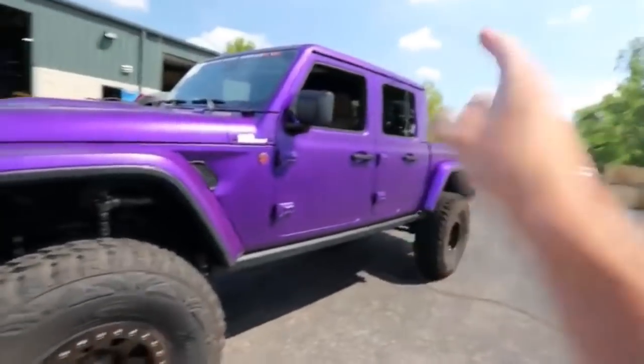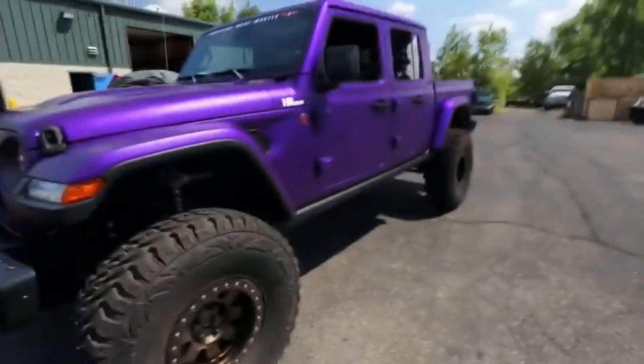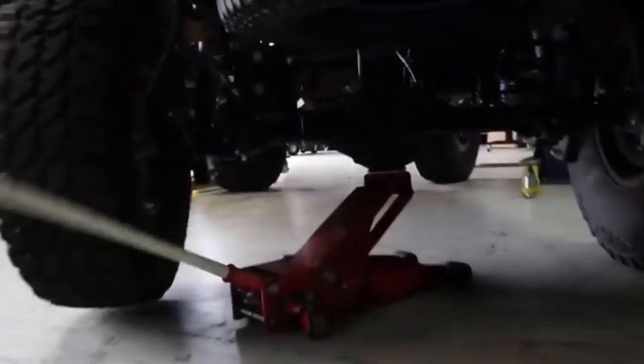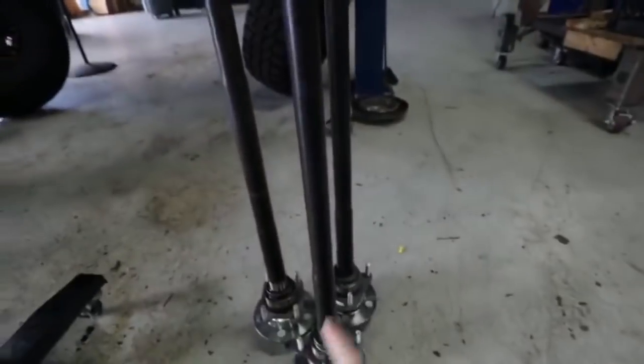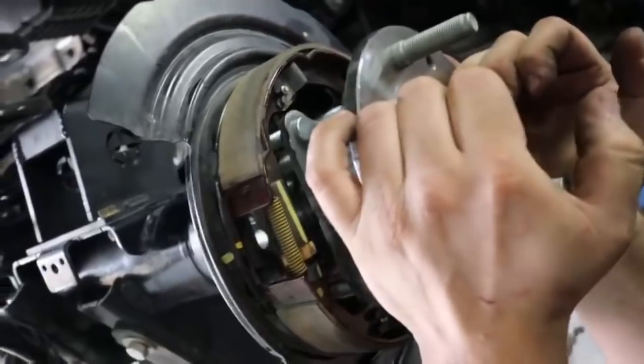So I was supposed to be in Chicago tonight. We're gonna try to get the Gladiator up on a hoist, see what the real issue is, and then go from there. These parts do not exist anywhere in the world except for Tennessee. So this is the one that sheared off right here, and this one is good to go.